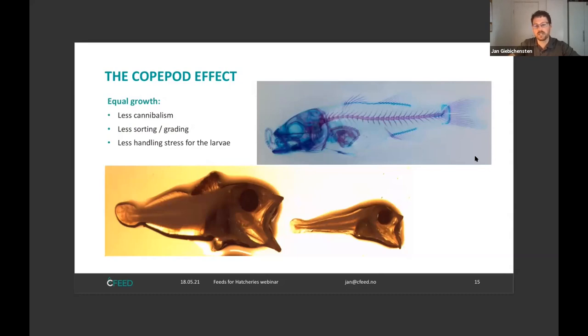That is reducing cannibalism. For example, up on the right side, you see a sea bass larva having one other larva already in its stomach, and it went for a second one, having that one in its mouth already. The picture below is showing bluefin tuna, I think around 15 days, and also there you see quite a huge size difference that will basically cause problems at a later stage.